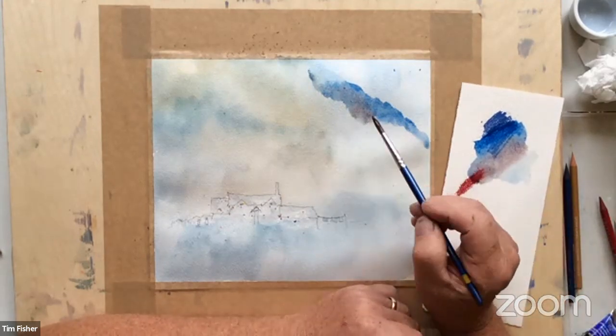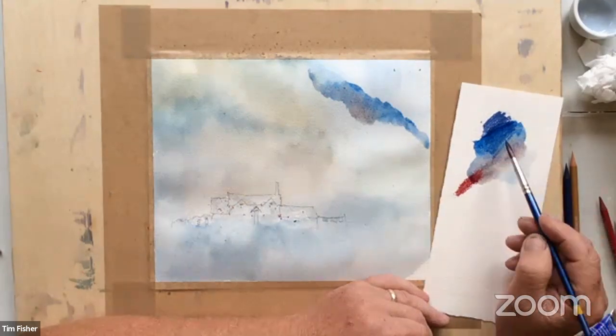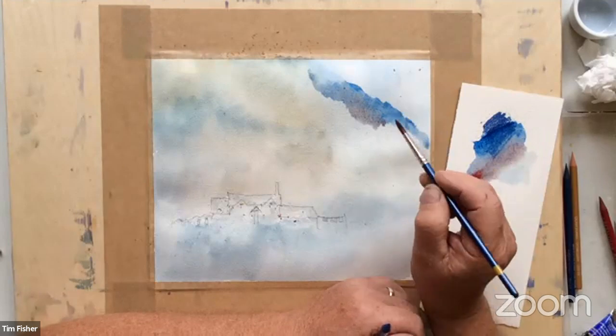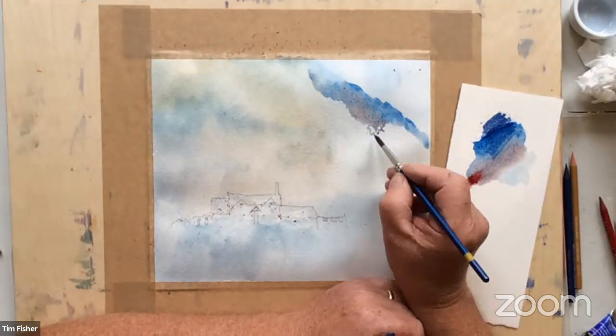Now I missed a question on YouTube actually. What about Brusho? Said Simone. Yes, you can use Brusho. They're not exactly watercolor pencils, I don't think, but you can do this exercise using those pigments.